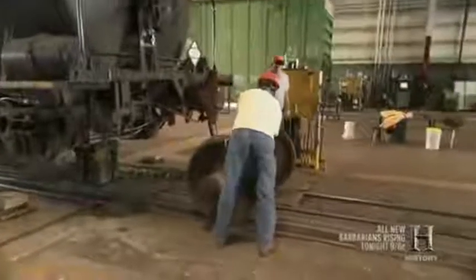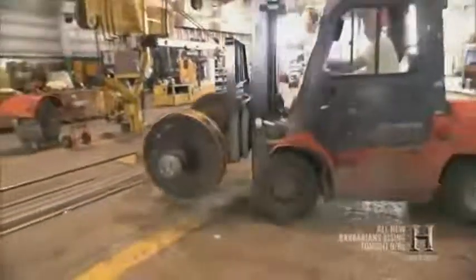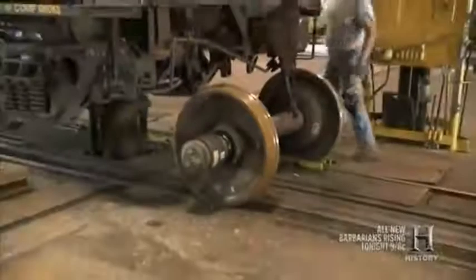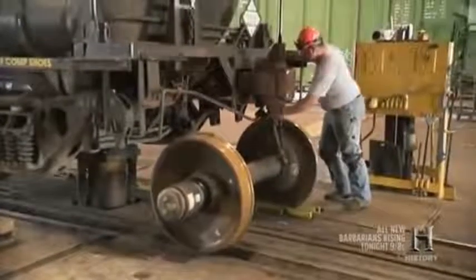Part of the issue we have with derailments on occasion are our wheels or axles failing en route. And so our car department employees really focus in on the condition of wheels and axles as they're coming through our run-through facilities.